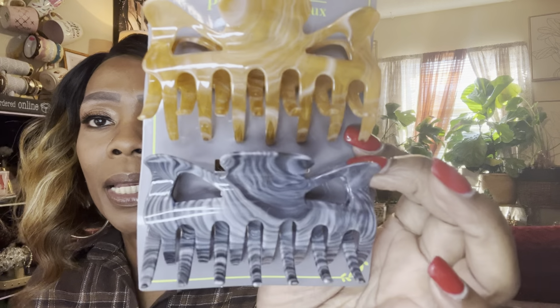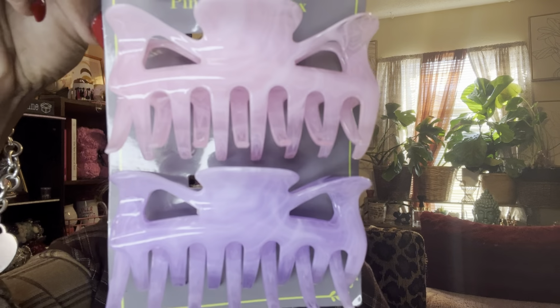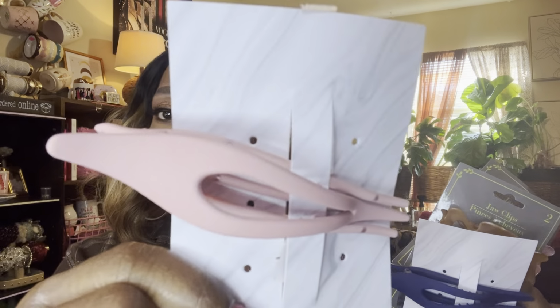Let's see, y'all. I got so much stuff, so much stuff. So they had all these new clips, so I picked up these. I think these are so pretty. So I got those. I also got these. They're really springy colors. And why did I get all these clips, girl? I don't know, because I don't really even use clips like that. I got this particular one. It's like a navy blue. I got this color. It's like a blush pink.